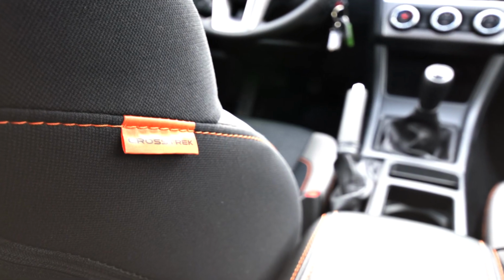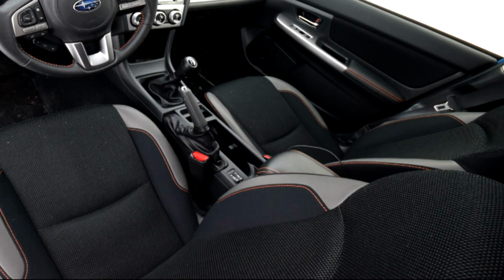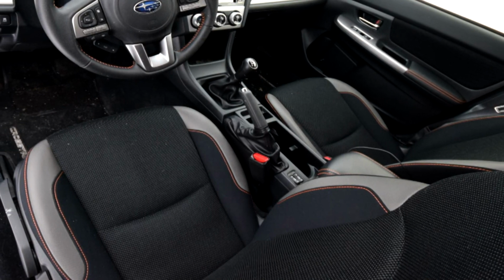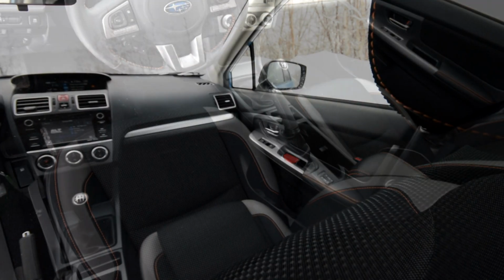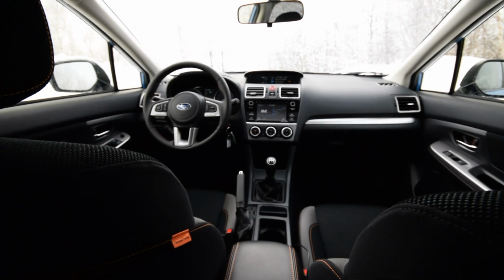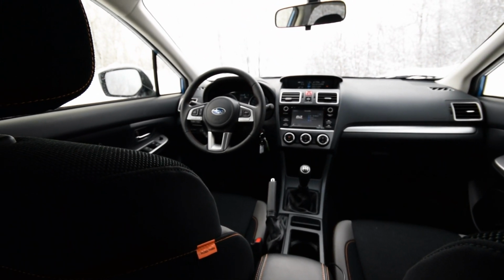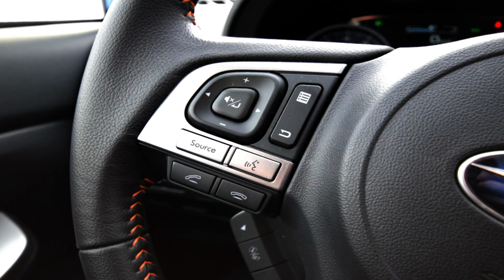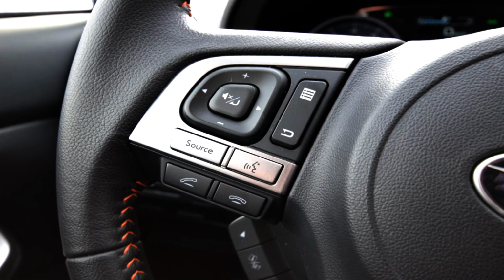The materials are upgraded for a more upscale feel, and these sport seats are great, complete with nice details and contrast stitching in orange that's repeated on the steering wheel. You get automatic climate control, a sunroof, heated seats, a full driver computer that even monitors what the all-wheel drive system is up to, and a Bluetooth phone hookup so you don't get a chatty driving ticket.